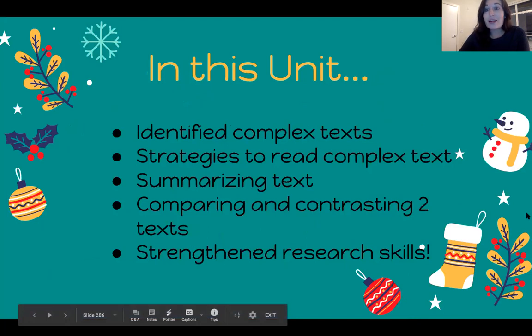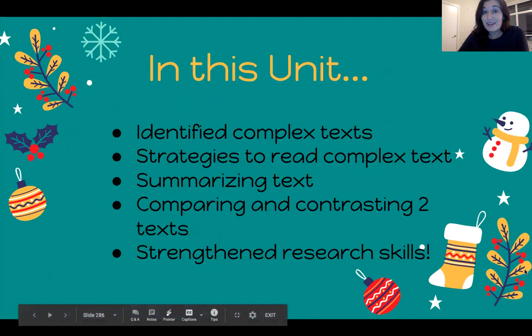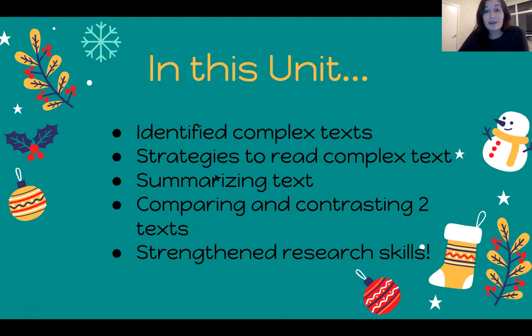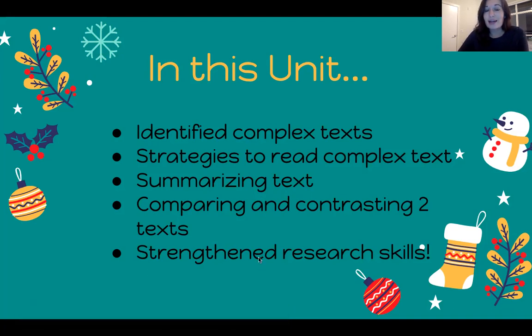In this unit, we accomplished so much. You worked really hard to identify complex texts that can be really tricky. You learned strategies to read those complex texts. We worked on summarizing text. We were working on comparing and contrasting two texts together. And really importantly, you strengthened your research skills as you learned about your chosen animals for your exhibit projects.